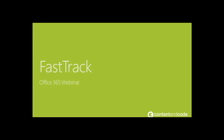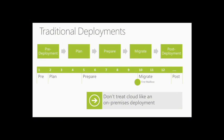So the next bit I'm going to talk about briefly is Fast Track. With Office 365 as a whole, all of the infrastructure is already set up and sitting in the Microsoft data centres. What this means is that you don't need to go through the process of setting up a whole load of infrastructure before you look to migrate. You can start testing out the service and understanding what it looks like, what it feels like, and how your users are going to interoperate with it before you do any of the migrations themselves.